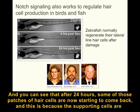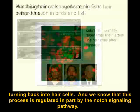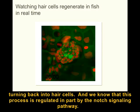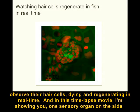And this is because the supporting cells are turning back into hair cells. And we know that this process is regulated in part by the notch signaling pathway. Now, I just want to play you a short movie to show you this happening in real time. One of the beautiful things about zebrafish is that we can observe their hair cells dying and regenerating in real time.